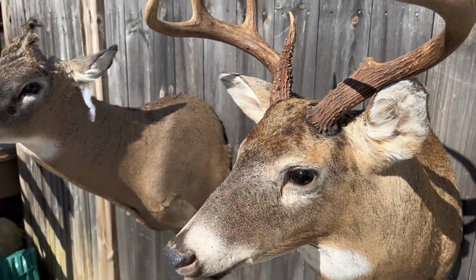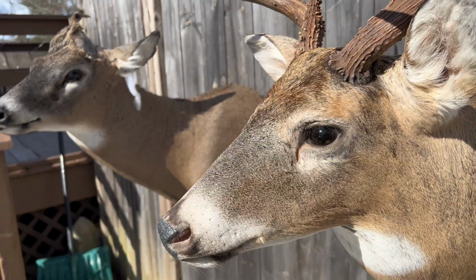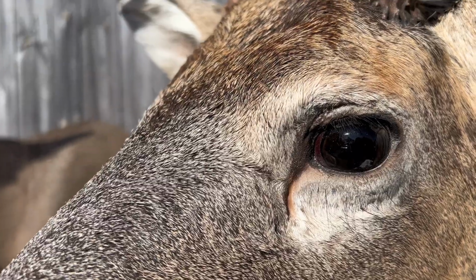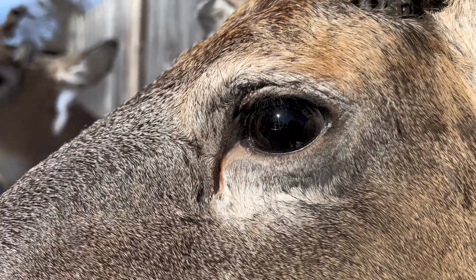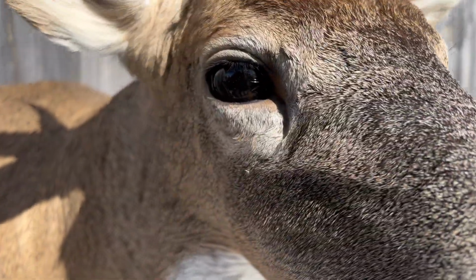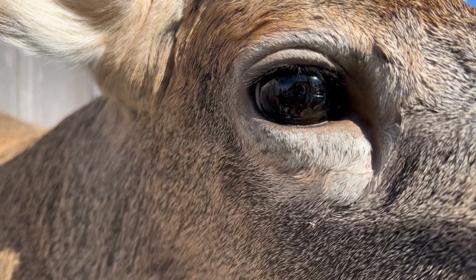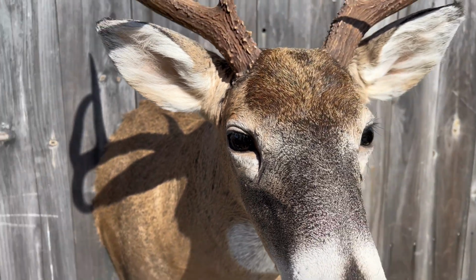Now we're just going to move into the structure of the head, the face. Look at how nice that looks. And let's dig deep into these eyes now. Look at those eyes. That is absolutely art at its best. Look at the eyes. That is how it should look, guys. That is absolutely perfect. Chris knocked it out of the park.